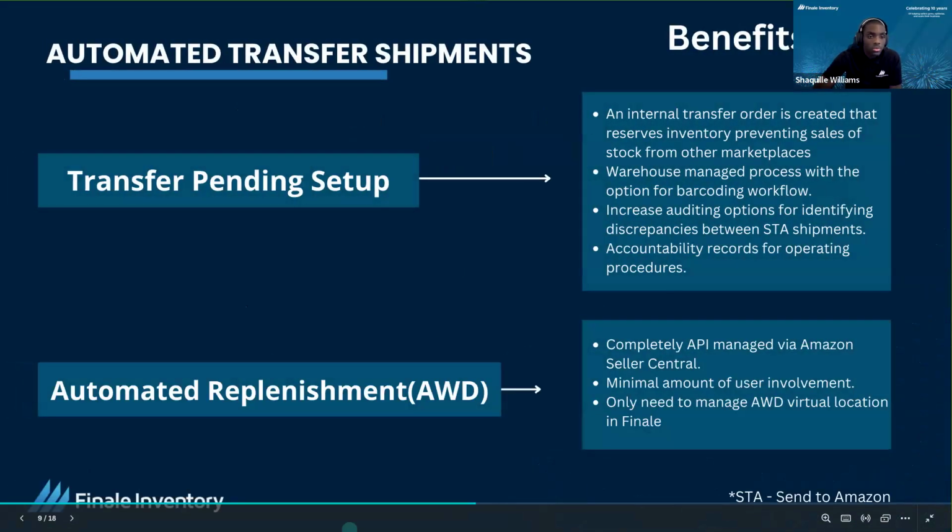So let's talk a little bit about those workflows. We have two primary ones, and those are going to be transfer pending setups. Essentially, you have a location within your warehouse where you designate shipments to be moved to Amazon. I consider this an important process because you really want to reserve inventory that you're moving to Amazon so that it's separate from your sellable inventory as you sell online.